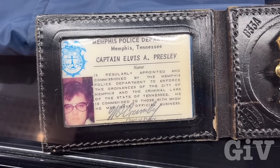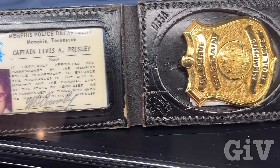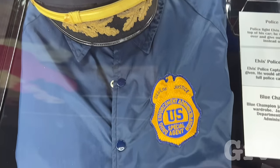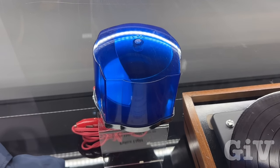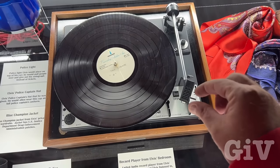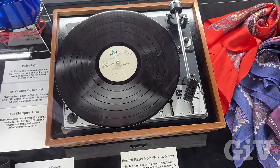Elvis belonged to the Memphis Police Department, and this was his badge. There's a picture online where he's wearing the hat and the jacket. Sometimes Elvis put this police light on his car and pulled people over, but instead of giving them a ticket, he gave them a signature. The record player from his bedroom still has the record on it he played last.